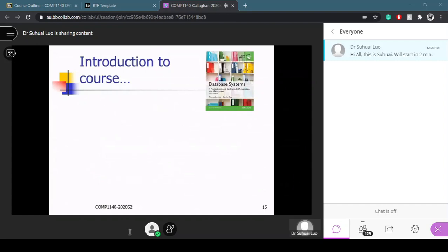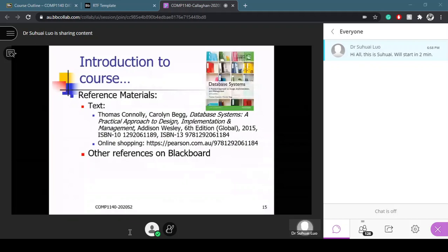This is our textbook. This is the full information about the textbook. How to get it? Two ways. One is I ordered it with the university bookshop, but I'm not really sure whether they've got the hard copy already. You can check. Another way is you do online shopping. That's the link there. I just checked yesterday or the day before. From that link, they said the e-copy is available, but it seems the hard copy is not available at this stage.